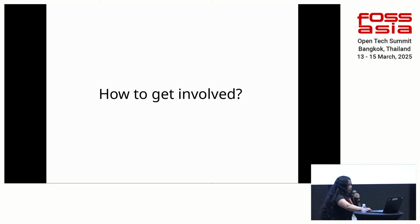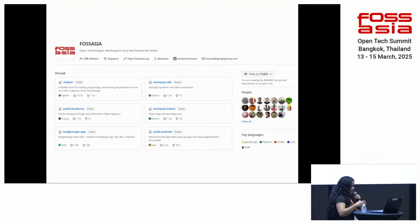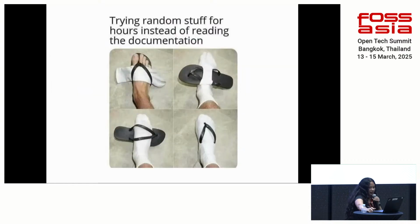So how to get involved? First, check the FOSSASIA repository. There's a bunch of projects there. There's Pocket Science Lab, Android, most of them active. And this is the important part. When you try to apply for GSoC, please read the documentation first before you email the mentor saying, hey sir, how do we get started? Because they're busy, they have their own full-time jobs, and they don't get paid. So try to read the documentation, get familiar with the project, and try to set it up.